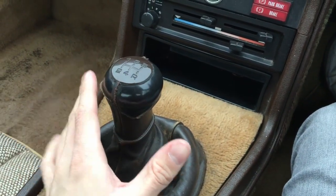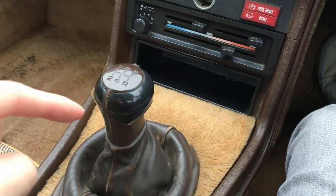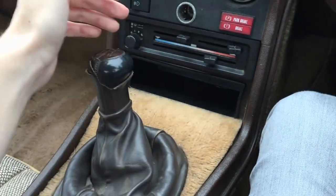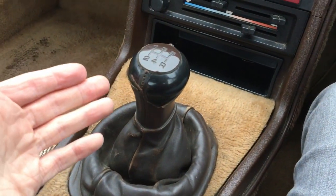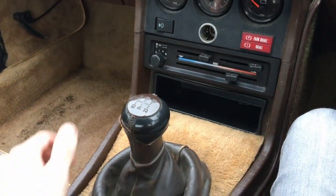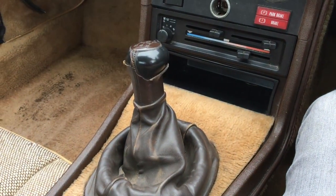But at some point in the production run of 94s, I think it was 1982, which is the year this car was made, but I'm not 100% sure, they switched to a conventional first gear, just to make it a little bit more user-friendly, because I suppose there would have been instances with people going like that to pull away from traffic lights and then going backwards.